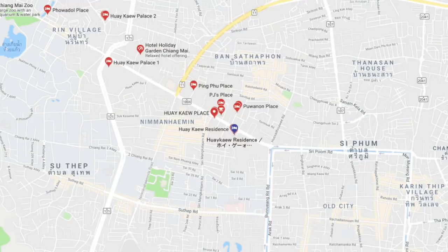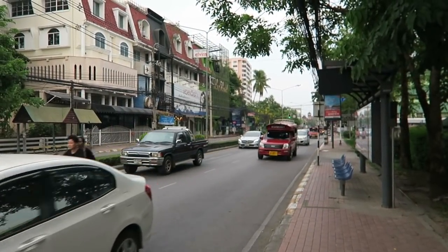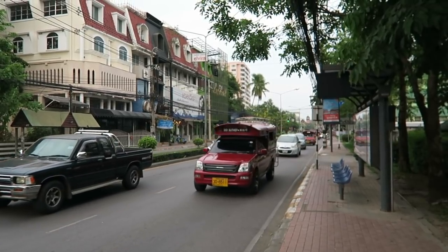Now, he pays, I believe, around 3,000 or 4,000 baht a month for this condo, which is ridiculously cheap for the area. So this is situated right next to Nimman, which is one of the nicest areas in Chiang Mai. It's within walking distance from the old city. It's pretty much the perfect location if you are staying in Chiang Mai. So like I say, he's paying 3,000 to 4,000 baht. I haven't seen it, so I don't know what it's like.